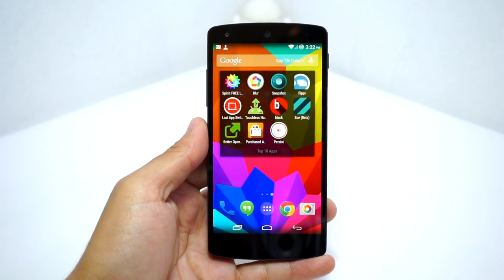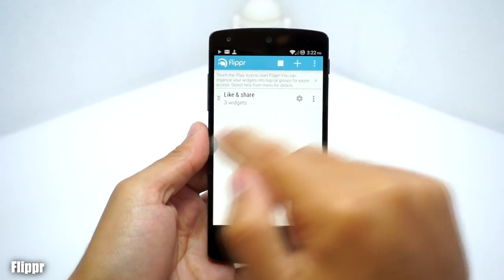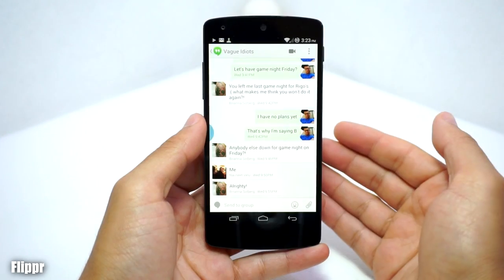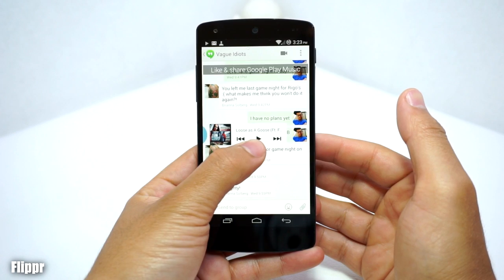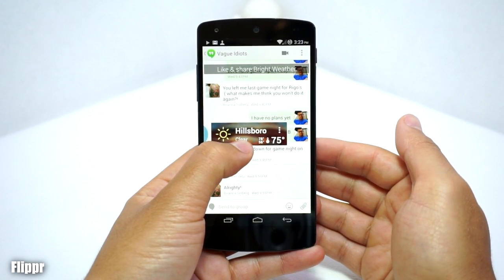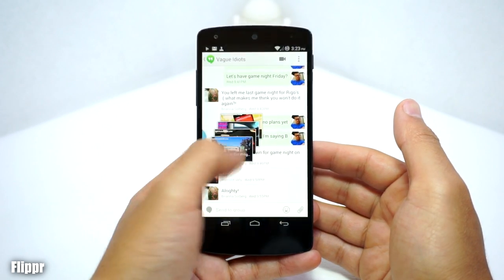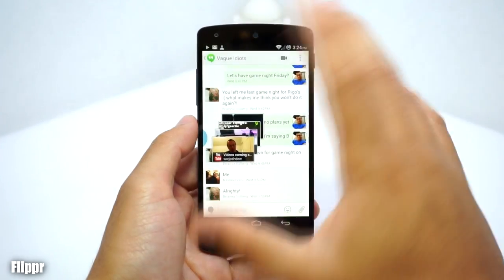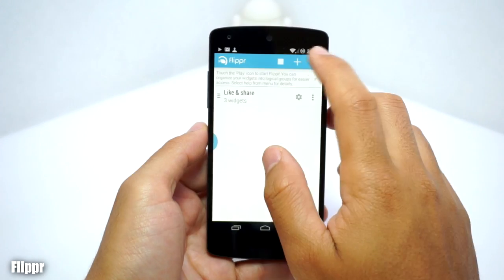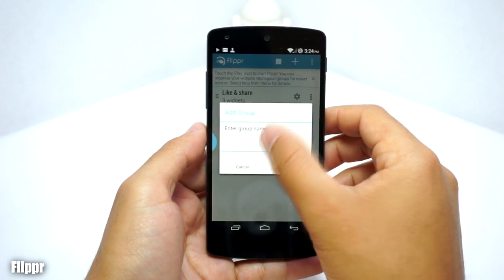Here next we have Flippr. Now when I press play, you see that I got a little icon. So I'm in my Hangouts right now, and if I go in here, you will see that I can play my music, check my weather, or go through my stuff like this. So it's just on top of what you're doing without having to exit everything. That's really great.